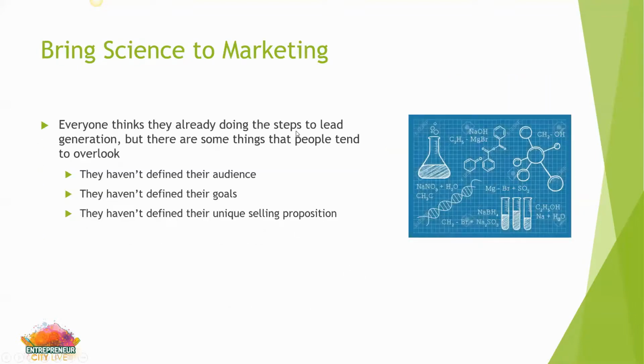Okay. Bring science to marketing. A lot of people don't know this about me. I actually have a background in science. I was a scientist before I was a digital marketer. And so everything I do in business, everything I do for lead generation is very methodical. And methodical means that I'm more attached to the process and the methods than I am the outcome. Although the outcomes are important to have as a placeholder: this is where I'd like to be.